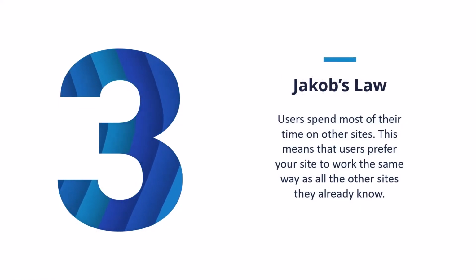The third UX principle is Jakob's Law, named after Jakob Nielsen of Nielsen Norman Group. You might have heard of Nielsen before. This is the idea that users transfer their expectations from experiences elsewhere onto your dashboard. Now, it mainly relates to websites, and it states that the majority of users' time is spent on other websites. So when they enter your site, they generally expect it to function in a similar manner.